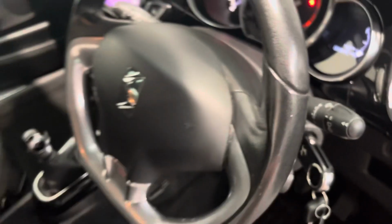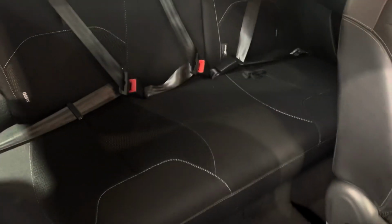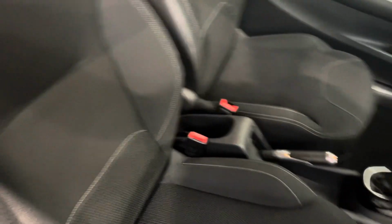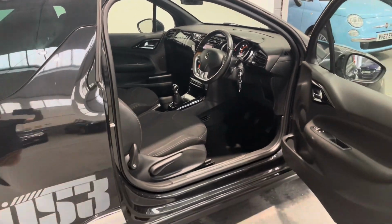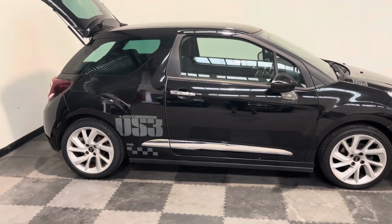Back out of the car again. Show you in the back. Looking good. So there we go. There we have it. This lovely Citroen DS3 finished off in the black.